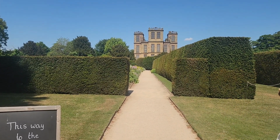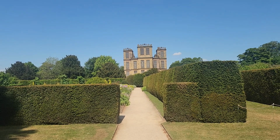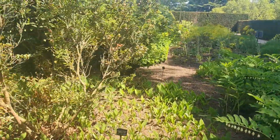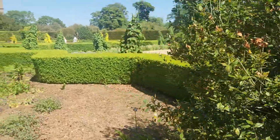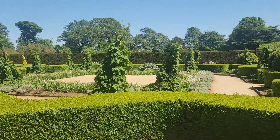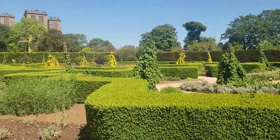Yes. And she's quite a famous name. I mean, have you ever been around Hardwick Court Palace? Yes. We're in the gardens. Heading on up to the Great House.